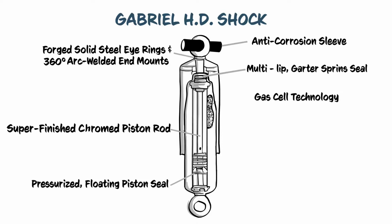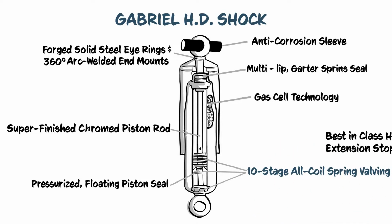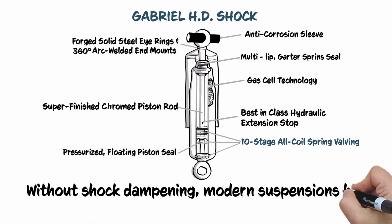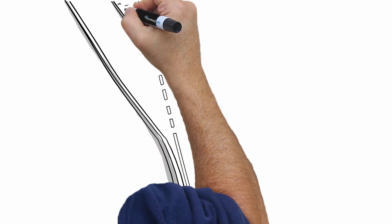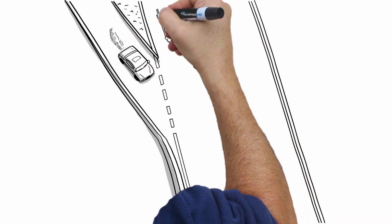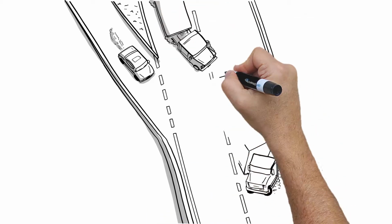A key design element of this is GABRIEL's 10-stage multi-valve system that allows for comfortable dampening on smooth surfaces while providing extra stiff dampening during emergency situations. Without shock dampening, modern suspensions have up to 8 to 12 inches of up and down movement. Just imagine a truck carrying a load with a high center of gravity needs to avoid an accident by swerving hard in multiple directions. It's critical the shock can respond with high dampening to minimize sway.